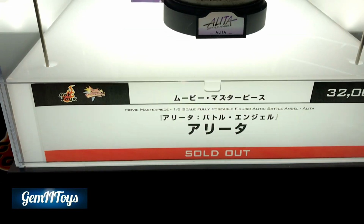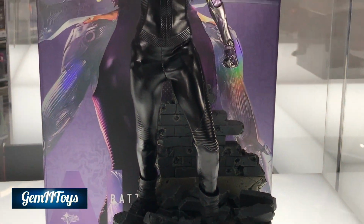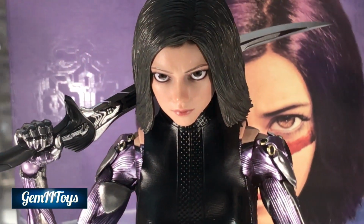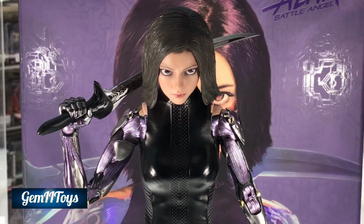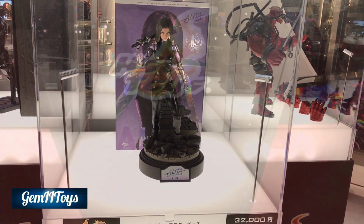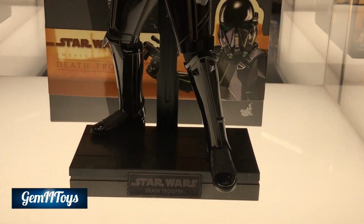So on my way back to my city, I stopped by Toy Sapiens, and this is what they had. They have Alita on display. I guess they had a few for sale and sold out, but I've been seeing her around, so she's going down in price recently here in Japan. I might pick one up because it's a nice piece, definitely. She's quite the nice piece, as well as this figure here.